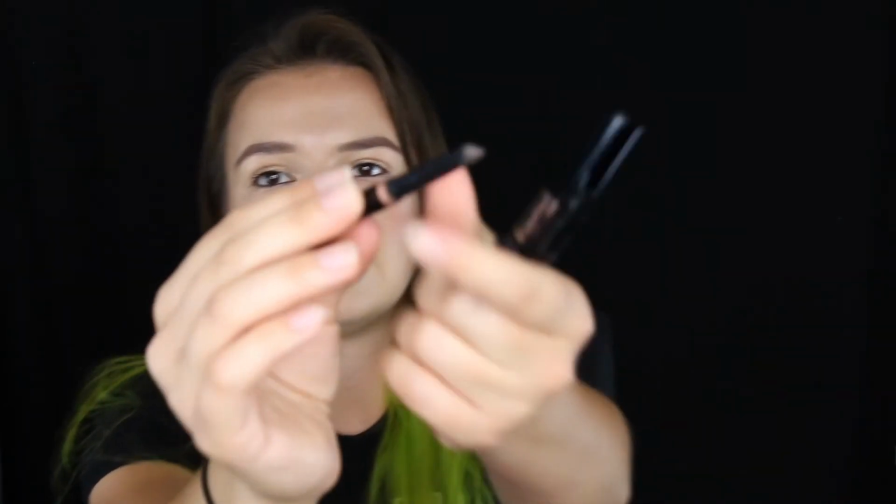I'm wearing it on my brows today. It's pretty much all done. I've twisted it up all the way. There's a little bit of product left, but it's hard to manipulate at this point. It is done. I'm going to chuck it now.